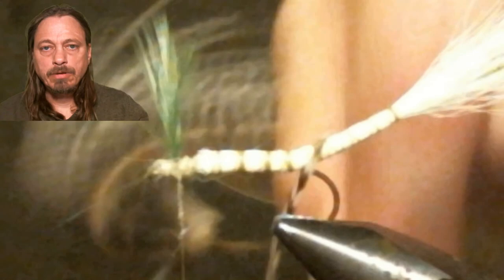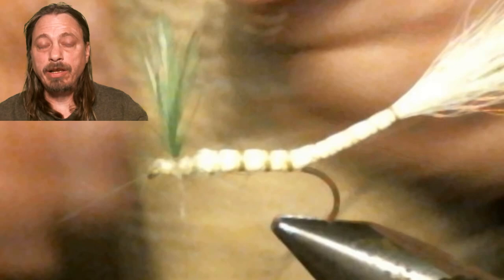Now we're going to tie in a grizzly hackle, gauge it. Now you want it a little hair longer than you normally would on a dry fly.